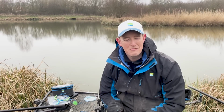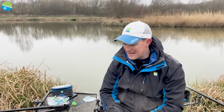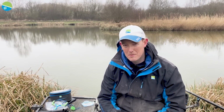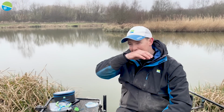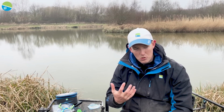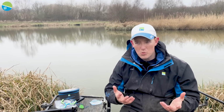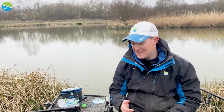So if there's one bait you're using on commercials this year, it is going to be pellets. And they're just something that I wouldn't go to any commercial fishery without. But at this time of the year, just when we're into spring, there's always that in-between for me: soft or hard pellets. Which one is going to be the better option? Which one is going to get me the best out of my day?